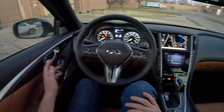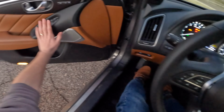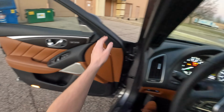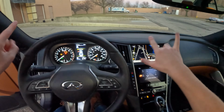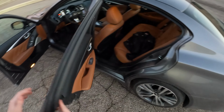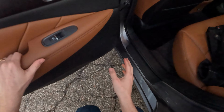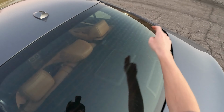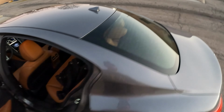Speaker locations. As I said, this is a 16 speaker system. Starting in the bottom left, you've got door woofer here, 1, mid-range 2, tweeter 3, 3 mid-range-ish tweeters up here, 4, 5, 6, 7, 8, 9 on the other door. Coming into the back, you've got a woofer-tweeter combo here. Let's see, that was 9, 10, 11, 12, 13 on the other door. And then in the deck lid, we've got 14, 15, and a subwoofer back there making 16.